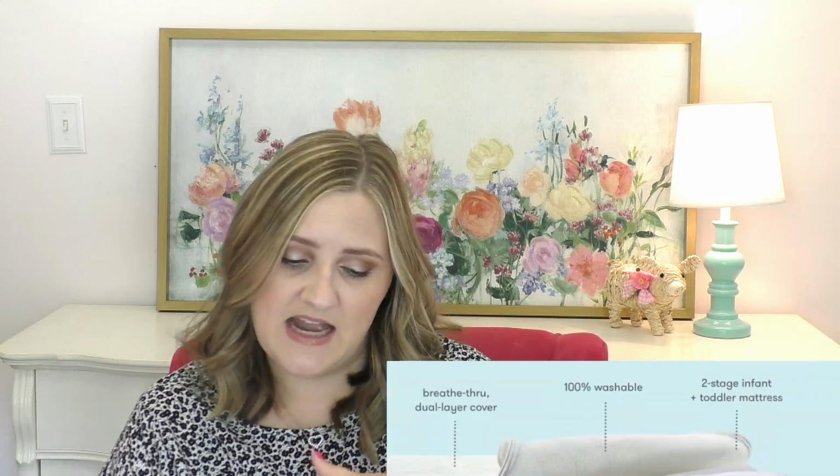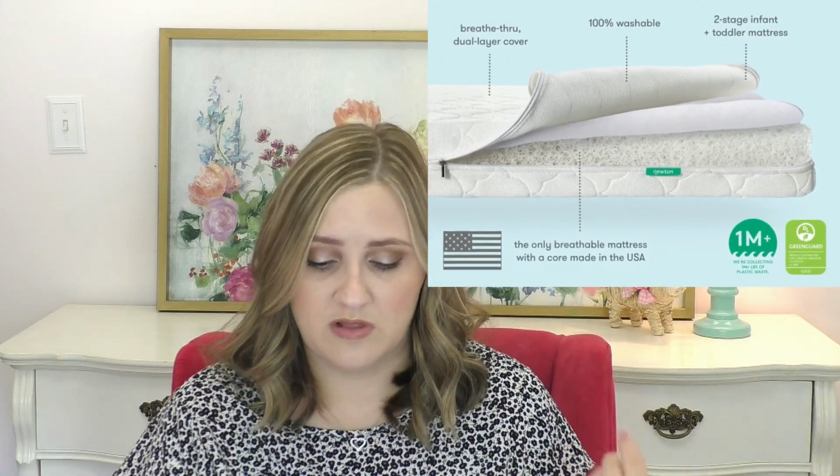And then lastly, the Newton mattress. Of course, not when they're tiny, but as soon as they go up to their crib. Love that. It's like the most pricey item on this list, I think, at $200, but she can use it for a really long time. It's that breathable mattress. Check that out.